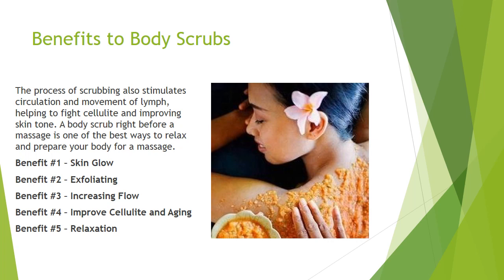Body scrubs include moisturizing ingredients, which leaves the skin smooth, healthy, and glowing. The process of scrubbing also stimulates circulation and the movement of lymph, helps to fight cellulite, and improves skin tone. A body scrub right before a massage is one of the best ways to relax and prepare your body for a massage.